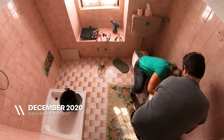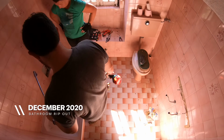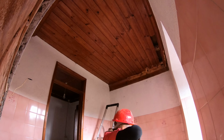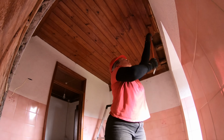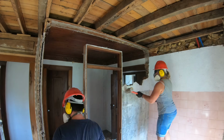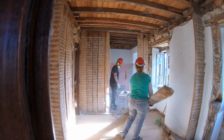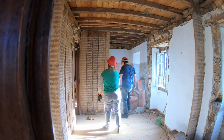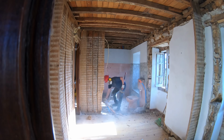So yes, unbelievably, we actually started work on this bathroom in the winter of 2020. We ripped out the old and tiny pink bathroom suite, knocked down a couple of partition walls to make the room bigger. We don't actually need such a big bathroom, but we were limited by the placement of the windows, so this is what we've ended up with.